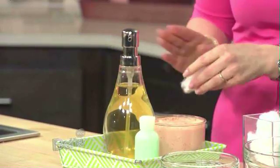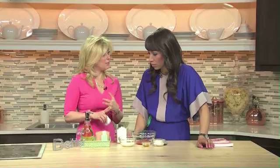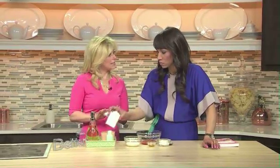Now, the peach tea is great because peaches have vitamin A and vitamin C, so that helps to calm down the skin. The witch hazel gets rid of the dirt and oil, and then the grapefruit juice is kind of like an astringent. But remember, everything's all natural, so it's not going to irritate her skin.